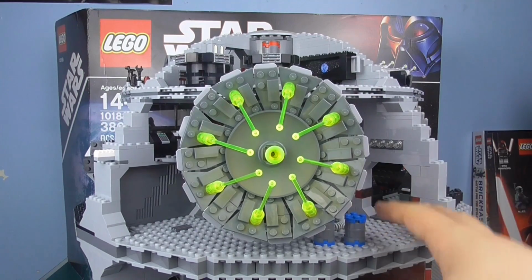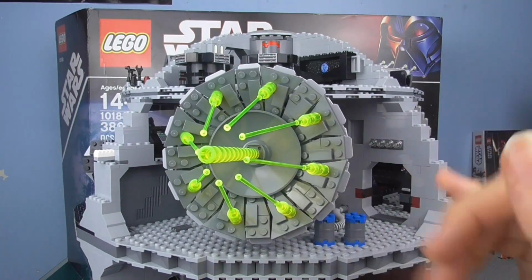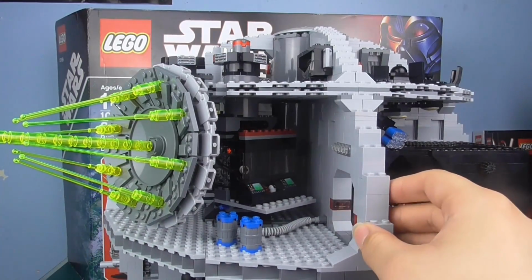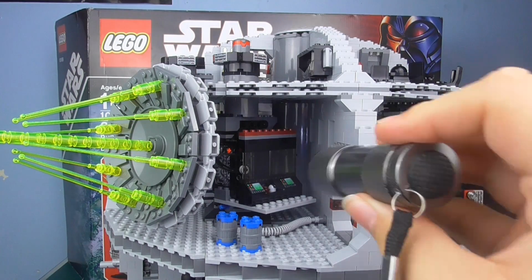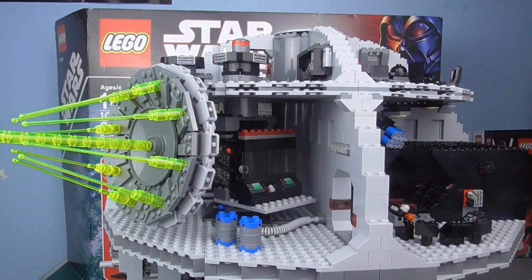First of all, we're going to start with this section, which of course has the super laser, the cannon, the main focus of the Death Star. You're going to have to bear in mind, it is going to be pretty dark in here. There's nothing really I can do about that. I've tried to put my lights in such a position to show you the best way, but all I can do now is give a torch view. Nothing I can really do elsewhere, but I'll try zooming in then.